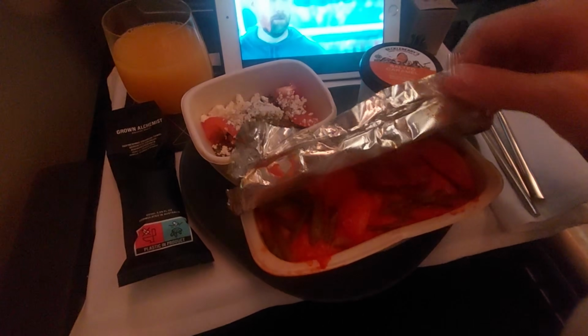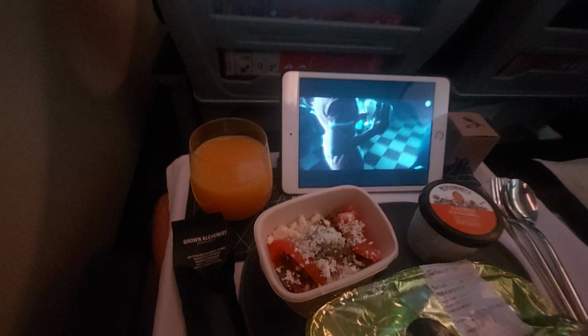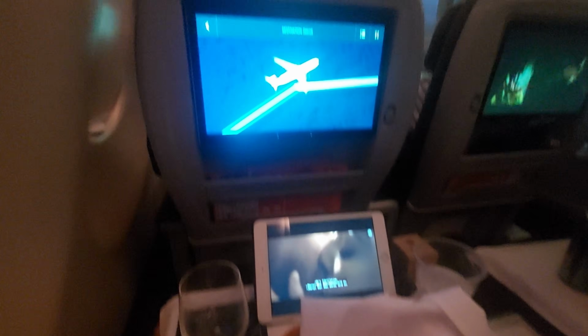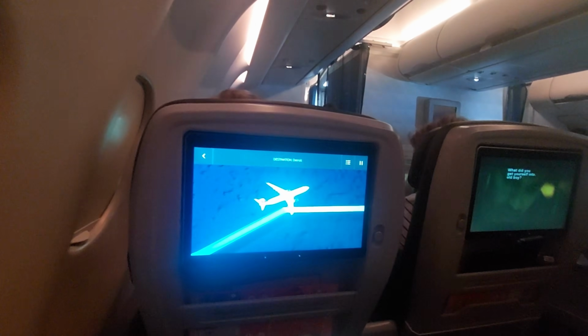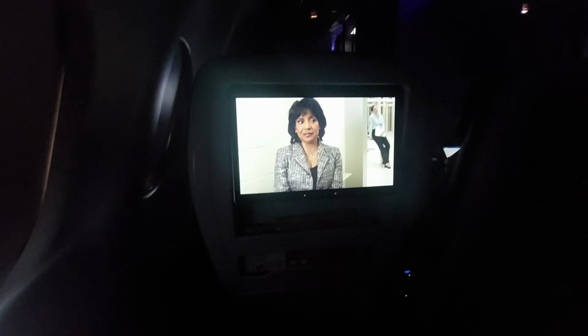Lunch is served. I opted for the chicken served with a side salad and ice cream. Not long after, a mid-afternoon snack service consisting of a shortbread, crackers and a drink was served.